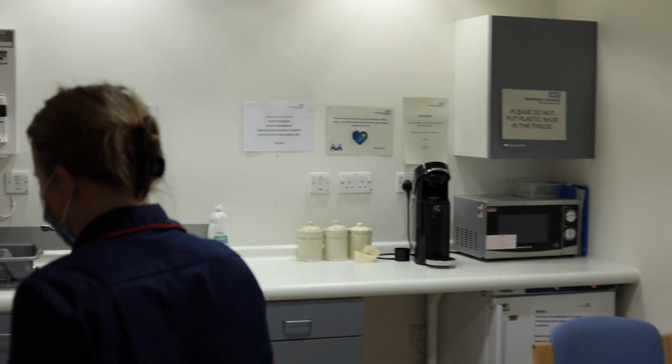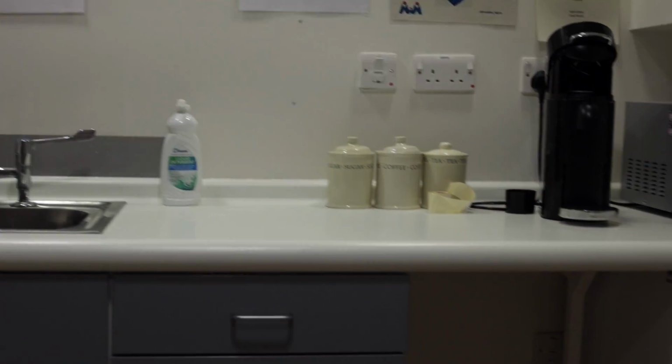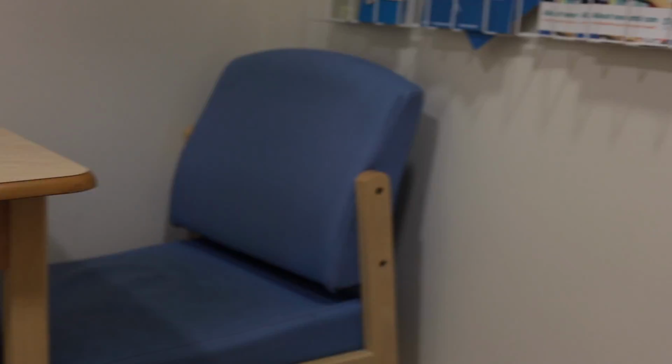Here there are tea and coffee facilities. There is a water cooler, a microwave and a fridge. If you wish to keep any food or drinks in here, please label them.